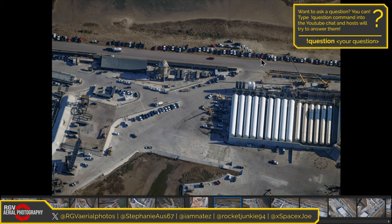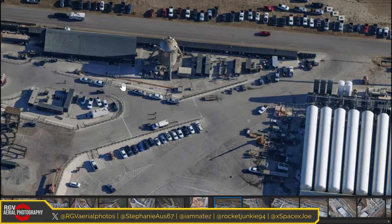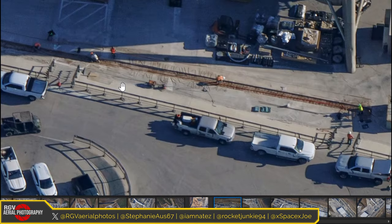A comment in chat, Michelle Nichols saying, that car park only lasted one month. Yep, it was very temporary, wasn't it? Yeah, there's a lot of things in Starbase that are quite temporary at times. Yeah, there are puzzling decisions that are made at times, definitely.